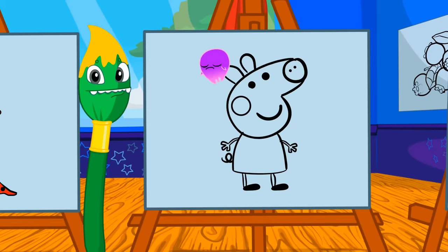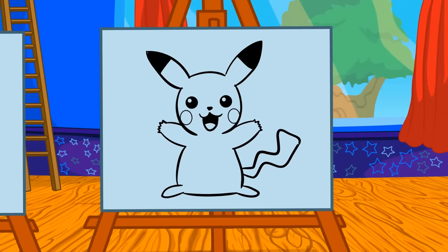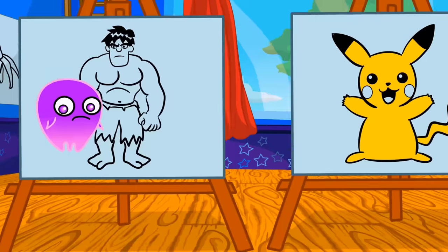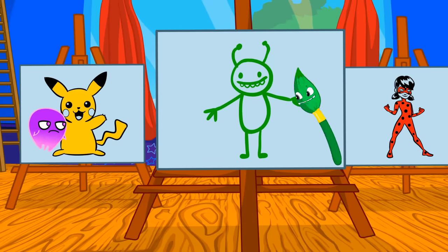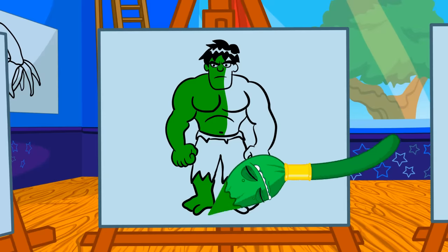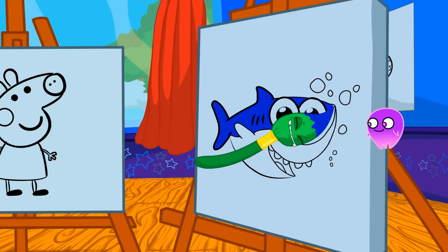No, no, Groovy. Peppa Pig isn't yellow. Kids, help him. That's it. Pikachu is yellow. It's Green's turn. Yes, Groovy, you are green. But who is also green? Yes, Hulk's green. Blue. Like a baby shark, yes.